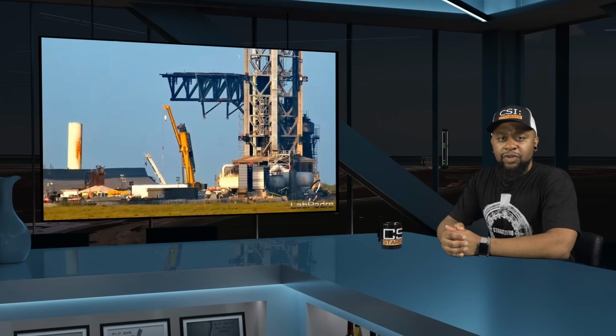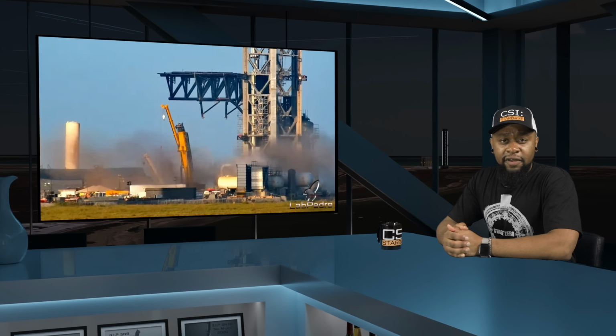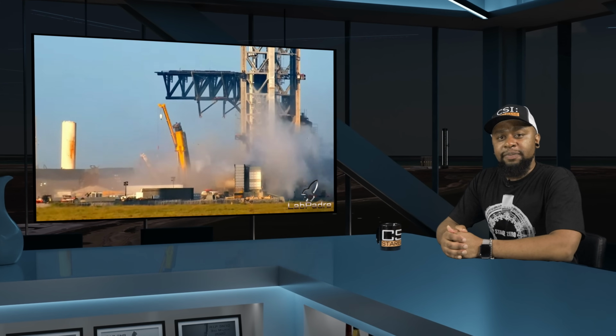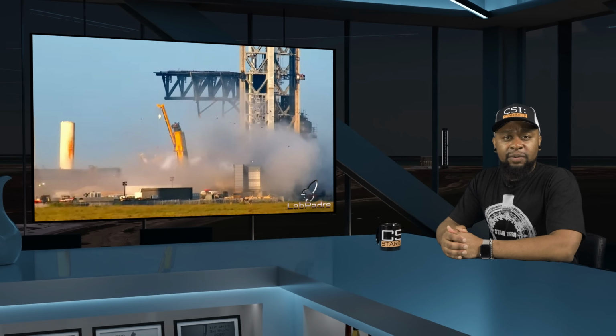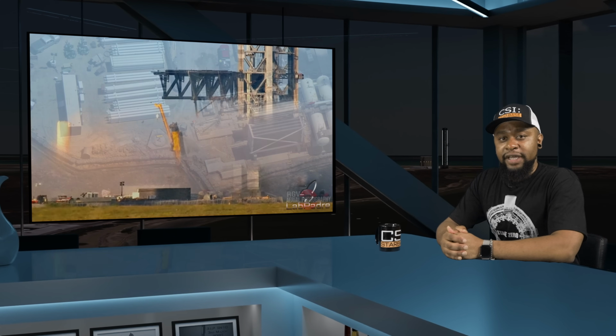The question that we've been trying to figure out for the longest time is, where is the high-pressure nitrogen needed to fill these gas canisters coming from? Well, we believe we finally have a solid answer for this. Those of you who watched my most recent episode will remember that I was looking for an ambient air vaporizer to be located somewhere near the water storage tanks.